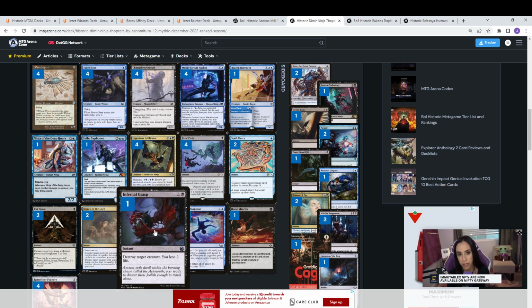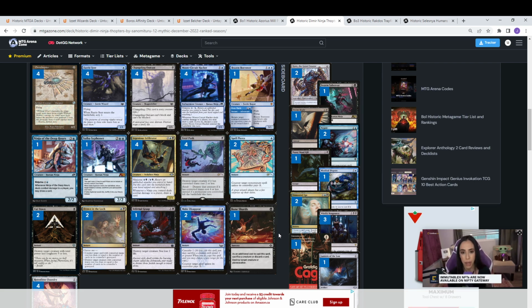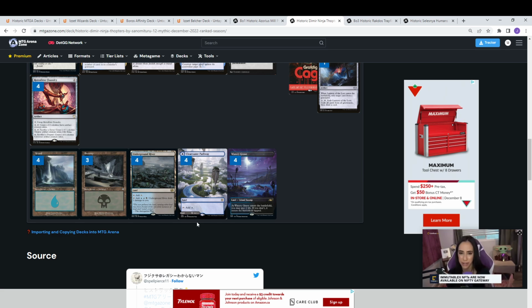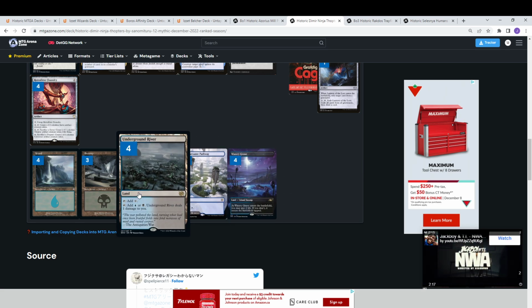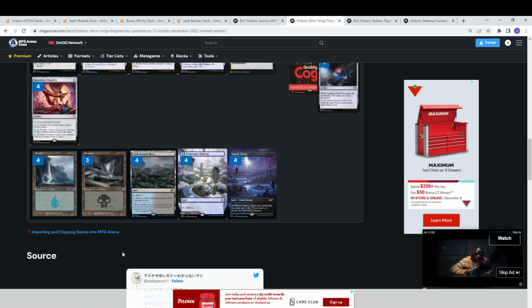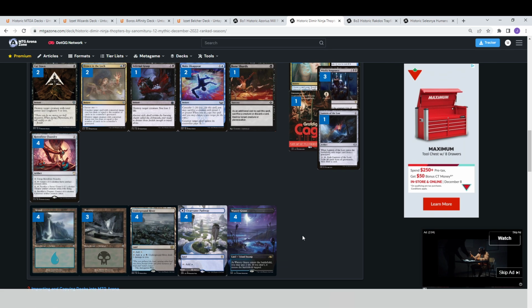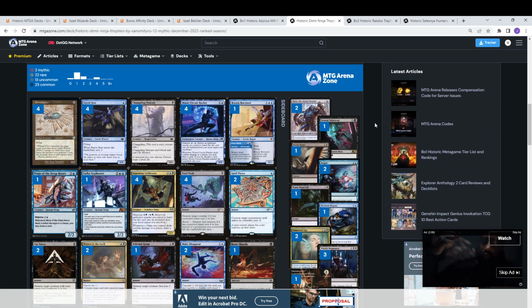Fatal Push, Cut Down, Infernal Grasp, Drown in the Loch, Bone Shards, all types of removal, Make Disappear, Spell Pierce as counter-style effects. Mana base pretty clean: Watery Grave, Clear Water Pathway, Underground River. Just a clean 20 lands. I would probably play a creature land or 2 in here. Seems pretty free, like a Hive maybe, maybe a Takenuma, and then Otawara. Just seems like free adds to the mana base.